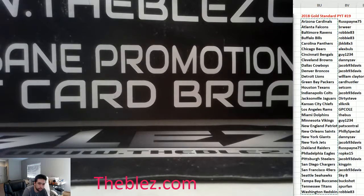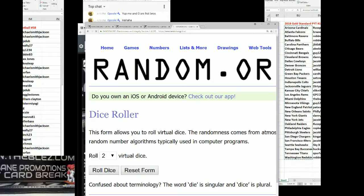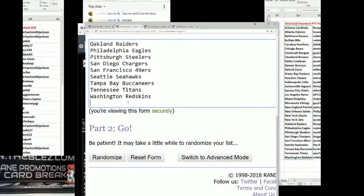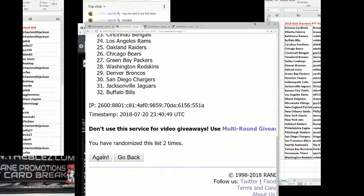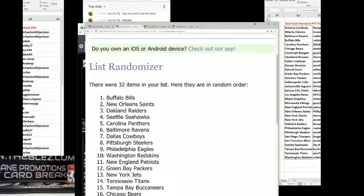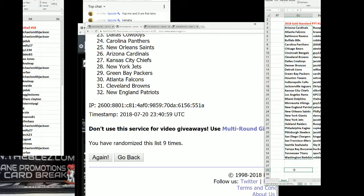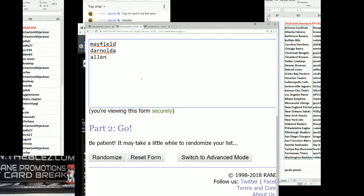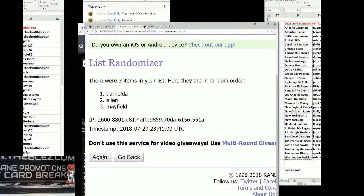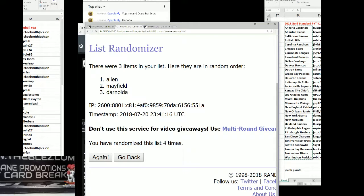All right, randoms. Nine points. One, two, three, four, five, six, seven, eight, and nine. Colts. Jacob gets the points. The triple of Mayfield, Darnold, and Allen. Three, four, five, six, seven, eight, and nine. Mayfield.